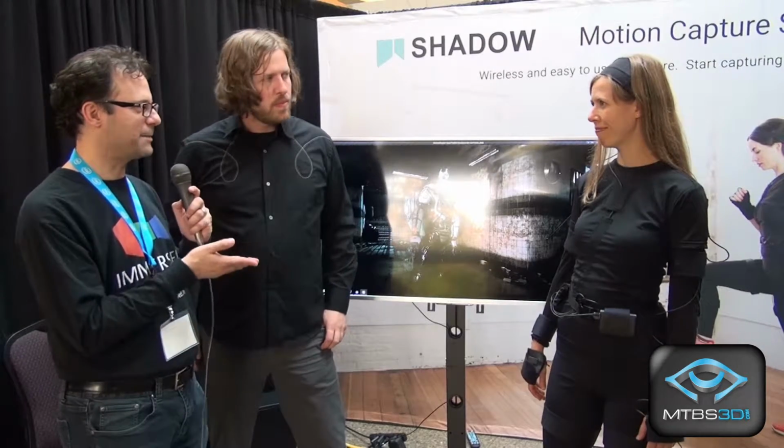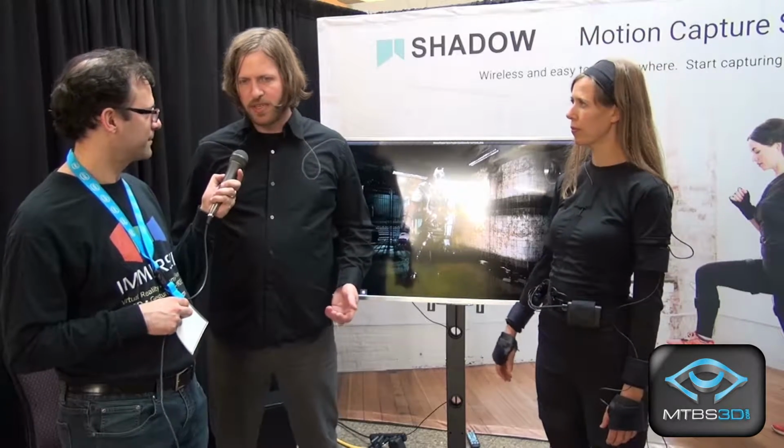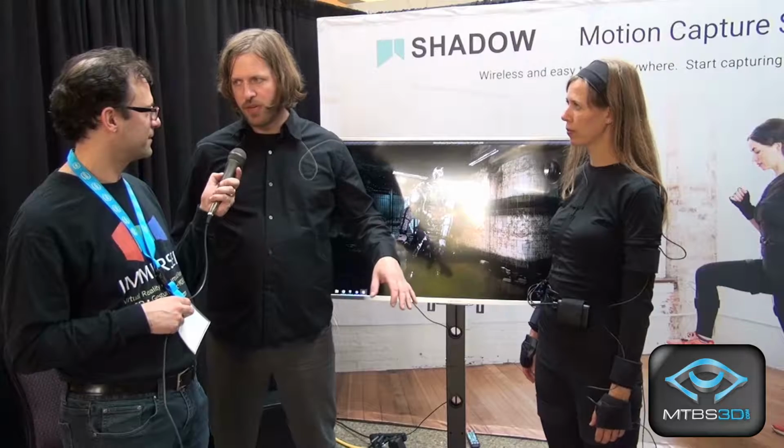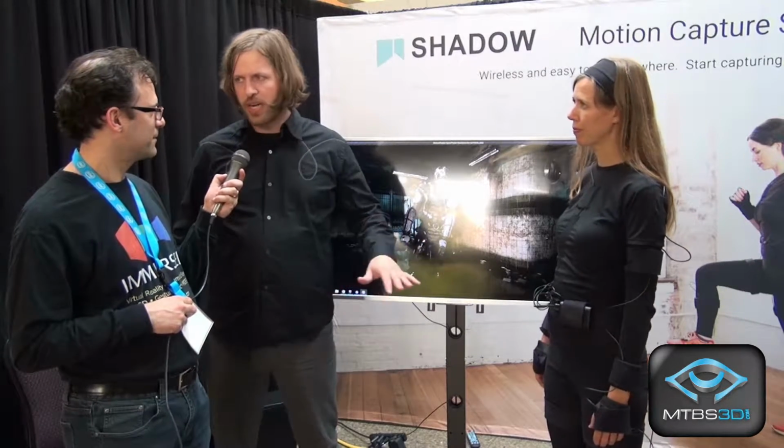So is that a big deal, being able to be compatible with the HTC Lighthouses? What is unique to your system? It's in terms of integration. I think you can do integration of Lighthouse or OptiTrack or these other types of systems on your own. We just like to make it easy for developers to take our system, plug it directly into Unreal or Unity or Autodesk Maya MotionBuilder, and just start recording animation.